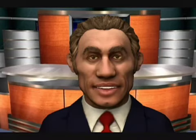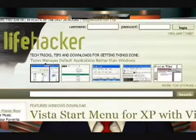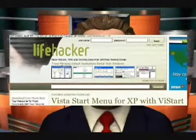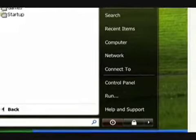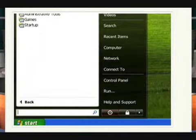The Start menu is another area in Vista that is improved over XP. Lifehacker at lifehacker.com has a good article on how to change XP's menu to look more like Vista. It even has a built-in search. Speaking of search, go to Microsoft and download Search 4.0. Works much better than the old search in XP.